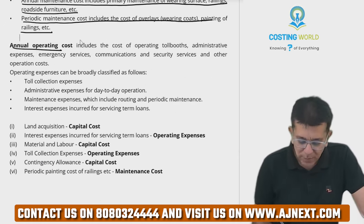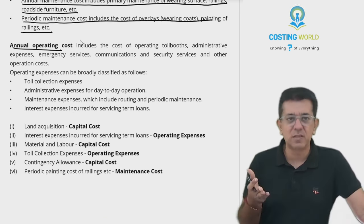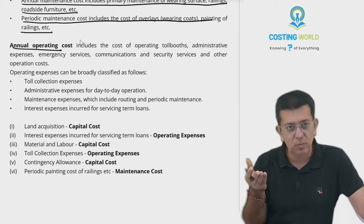And then annual operating costs. They will be collecting the tolls, and they will employ people. These days there is FASTag, everybody is aware of that. But even for that, there are expenses. Still, there are people over there. So therefore, all those things will come over here.